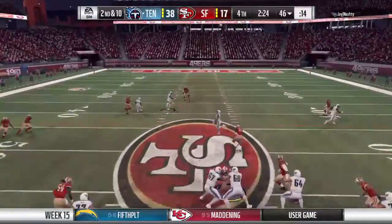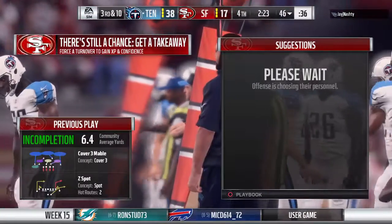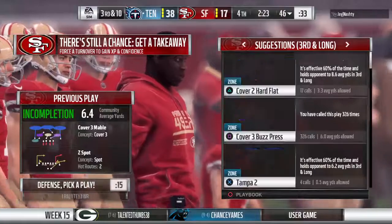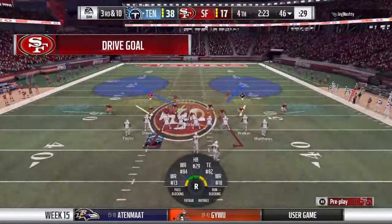Now a 2nd down throw for Mariota. And incomplete there. A nice hit jars the ball free and brings up 3rd down. It's a lot of contact going on there, and in the end, unable to keep 2 hands on the football and bring it into his body. Everything looked pretty good until the finish.